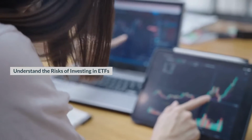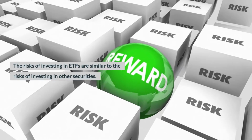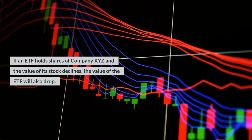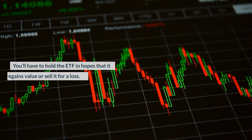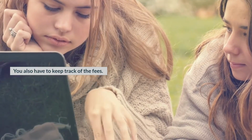Understand the risks of investing in ETFs. The risks of investing in ETFs are similar to the risks of investing in other securities. ETFs can lose value. If an ETF holds shares of company XYZ and the value of its stock declines, the value of the ETF will also drop. You'll have to hold the ETF in hopes that it regains value or sell it for a loss. You also have to keep track of the fees.